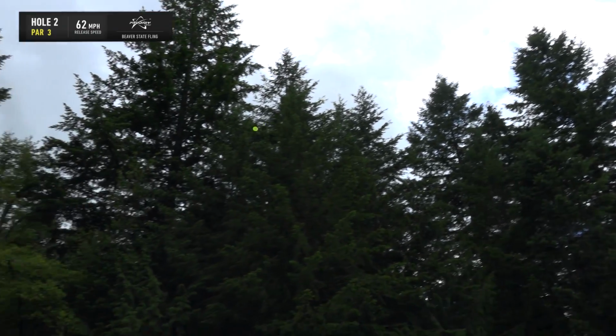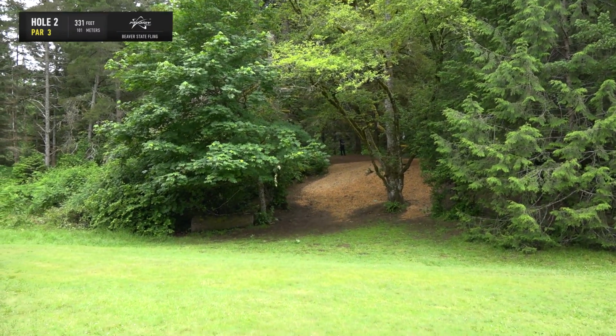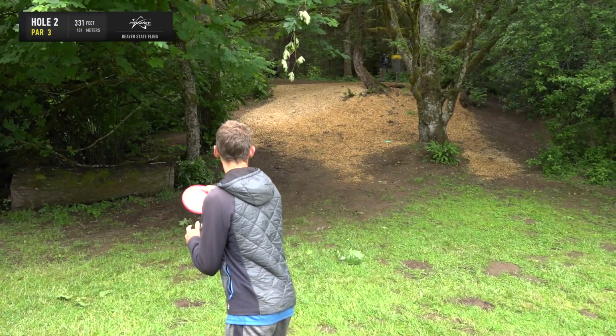Looks pretty good. It's a little wide. Missing everything. And missing some more everything. Yeah. He's going to be about 40 feet, and this is a very treacherous green. Isn't it?